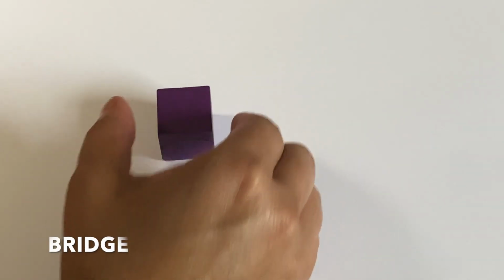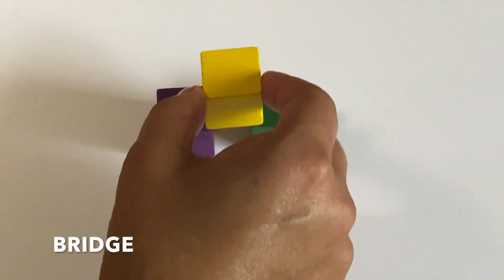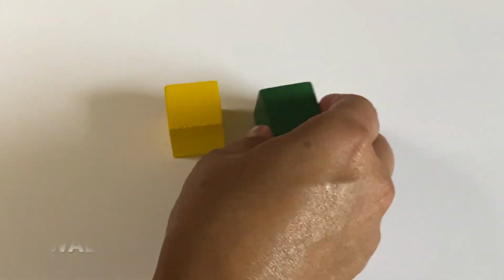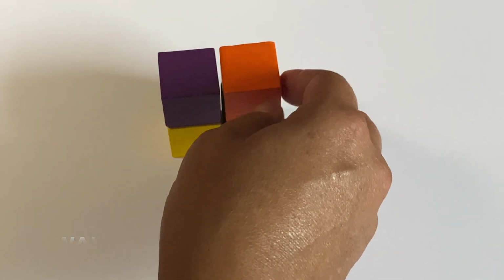Once you have that train, you're going to move on to something called a bridge. Now that's just pretty much simply putting 2 blocks down and one that's suspended on top of the others, creating a gap. One of the things I like to do is put another little toy under that bridge to kind of make it make sense to a child that that's what it is. Then we're going to go on to a wall. This is putting 4 blocks stacked together in 2 towers together.